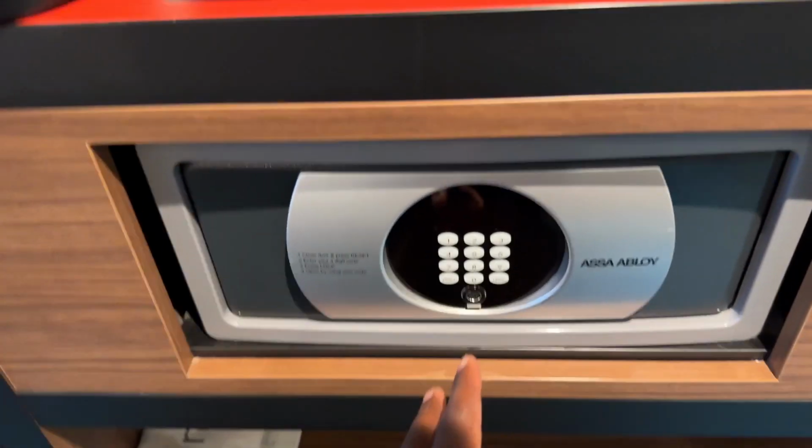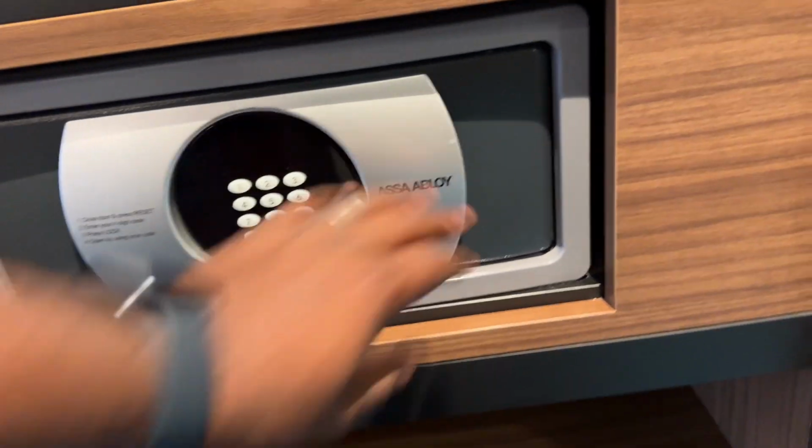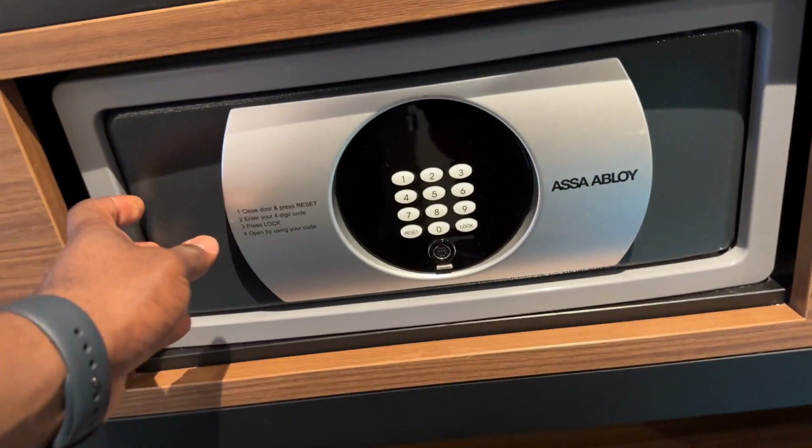And then here you do have a safe if you need to store your important belongings. It's locked right now, so I gotta figure out how to unlock it. And then down here you do have a laundry bag, and then some more storage space here. I haven't seen any closet yet, unless I'm mistaken. Actually, there is. Oh wow, there you go. I knew they would have it.